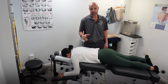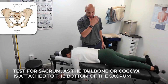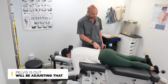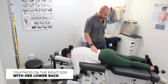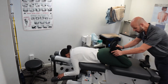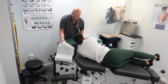What that does is it tells me what's going on with her sacrum. And the tailbone or coccyx is attached to the bottom of the sacrum. So if there's any tilt there, I can tell by that leg raise test. And she doesn't have that, but her pelvis is out. And we're going to adjust that because she does feel some tightness on this right side often with her lower back. And the leg shows up a little short here. So, I'm going to have you lay on your left side, Maria. Face me right over here.